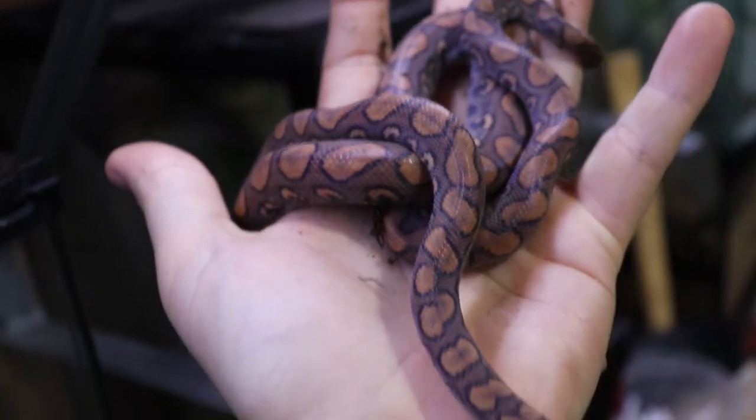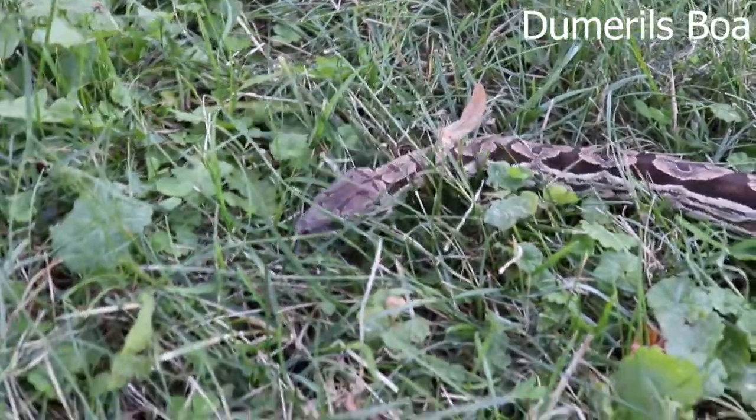The only thing I'll give it to pet stores for is that generally the reptiles they have are easier to care for. That is not true for all reptiles in pet stores, but generally the animals that they have in there, whether they're caring for them properly or not, are known for being easier types of reptiles. That doesn't mean that it's still an easy reptile. Just because it's easier to take care of a ball python than an emerald tree boa doesn't mean a ball python is easy.